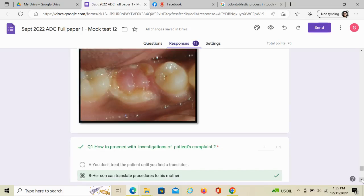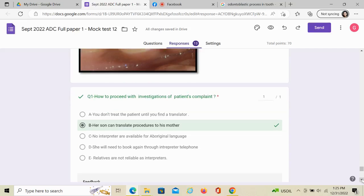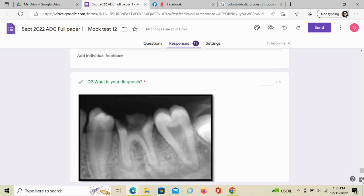Now, how to proceed with investigation of patient's complaint? You don't treat the patient until you find a translator. Now, since she's come with a 14-year-old who can understand English, you can speak to the 14-year-old and you can rely on him to translate things to the mother. So the rest of the options are not bad exactly, but this is a very good option. Because you are just doing the investigation and you can tell the child that I'm going to do this, and once the patient understands and nods the head and understands what you're trying to do, because you're just doing investigations, it's all right. What is your diagnosis?